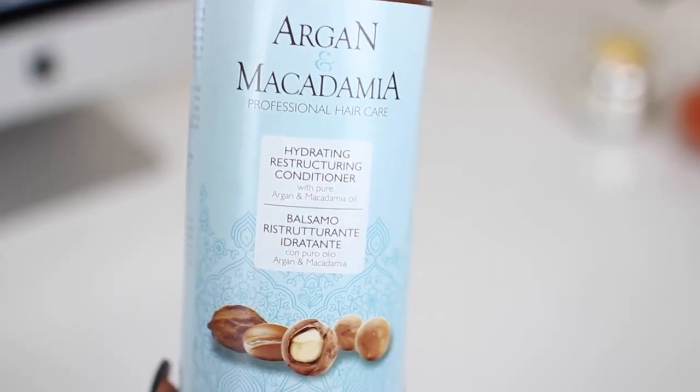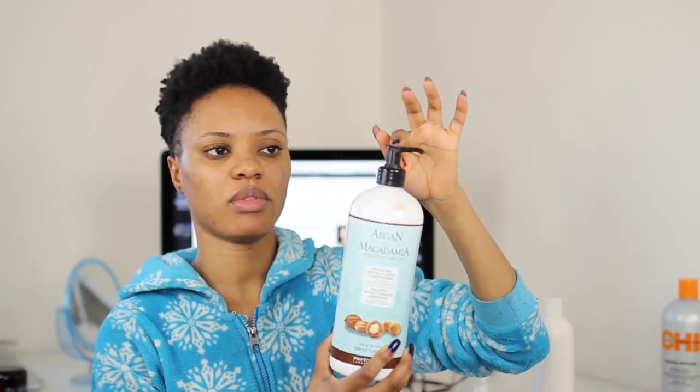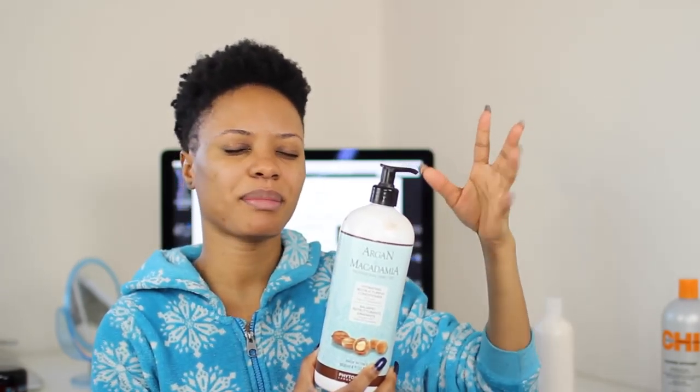One thing I've noticed is when I leave my hair alone and I don't take care of it, I start getting really, really bad dandruff. So I'm going to get myself a nice wash with this thing.